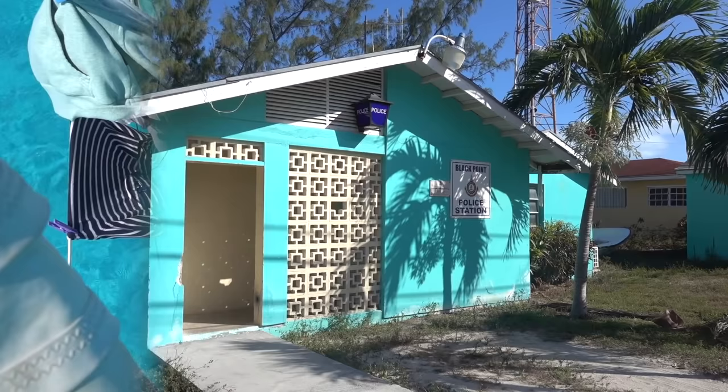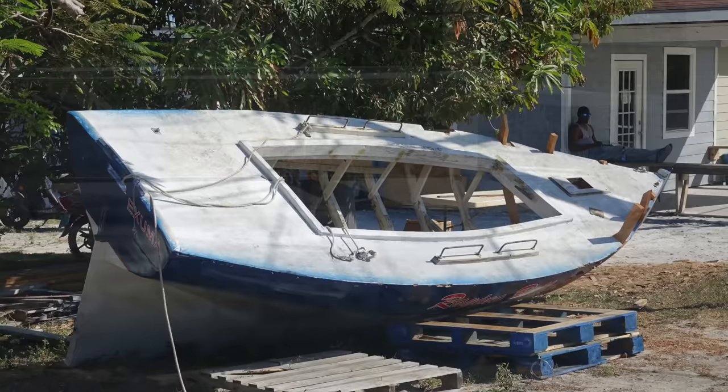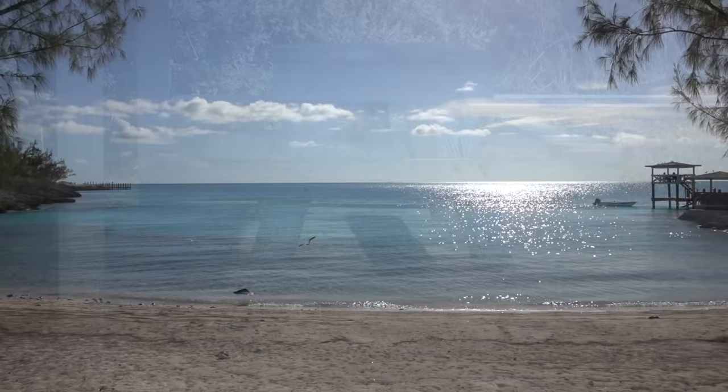Black Point Settlement itself was not as spectacular, but we were some happy fellows after having had so little washing possibilities on our journey so far. I guess a water maker and a small washer is a must for our next big round.